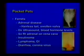So how do we diagnose this? Well, we found the best way of diagnosing this is through ultrasound. We do the ultrasound on the abdomen and actually look at the size of the adrenal. Most adrenals are usually 3 to 4 millimeters. Anything over that, we start thinking of adrenal disease. And I've seen them up over a centimeter for sure.